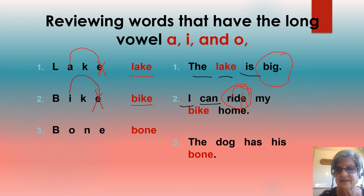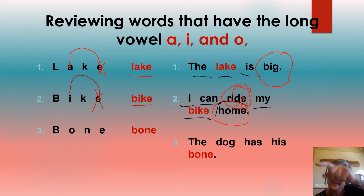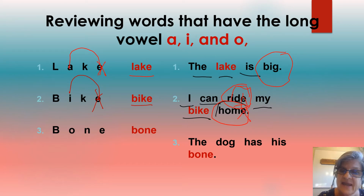Point to I. Let's begin. I can ride my. There's that word bike again that we saw before that. And the last word we've seen before, but we'll probably have to sound it out again. Okay? It's home, but I see an E at the end. So I'm going to cross it out. And I'm going to give the magic powers from the E to the O. So the E will be quiet, but the O will say its name. You ready? Let's try that.